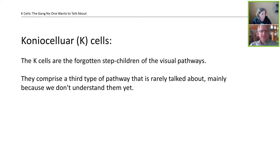The K cells, or coniocellular cells, we hardly ever hear about, but they may be playing a bigger role in concussion and stroke than we've thought in the past. It's really a third type of pathway. I mentioned stepchildren because they are rarely talked about and hard to understand sometimes, I guess.